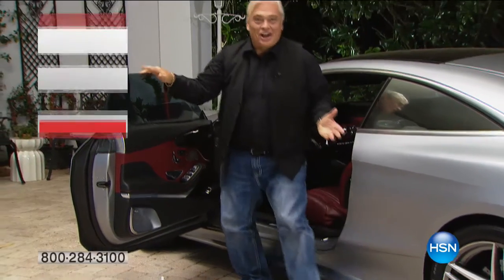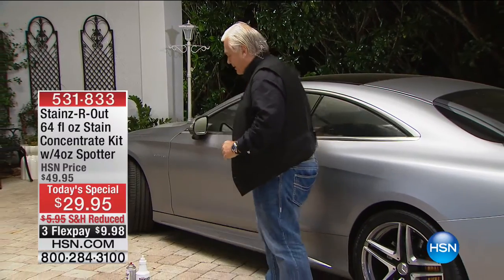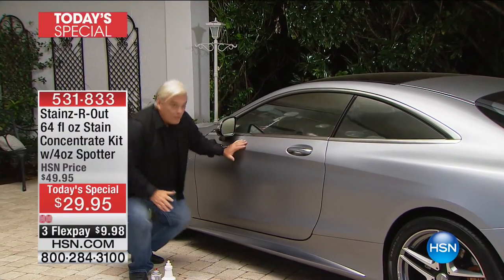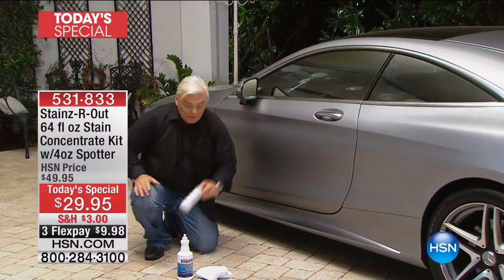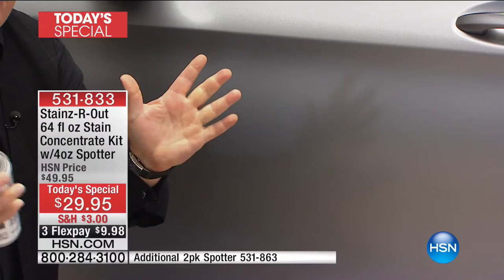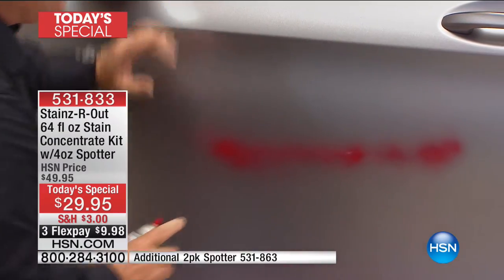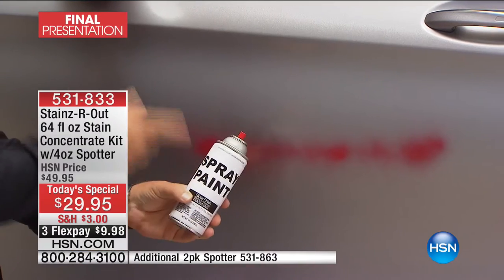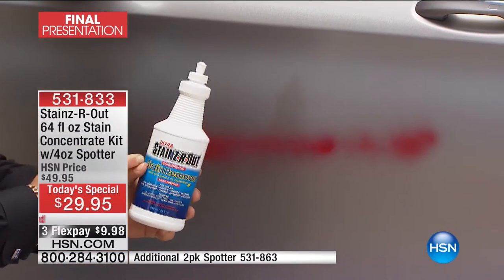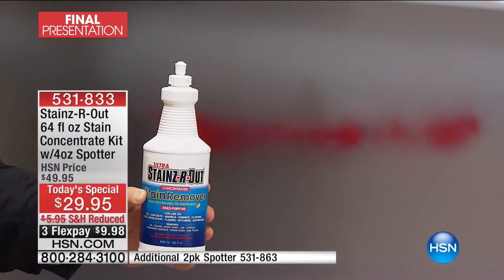Kelly, check out this car. Look at this gorgeous car, a $175,000 automobile. I don't even think this car manufacturer makes a more expensive car. Watch what I'm going to do. I'm going to take enamel spray paint to prove that Stains Are Out might be the best stain remover you ever laid eyes on. I'm going to spray it down with enamel graffiti spray paint. I have to show my identification for this. And halfway through, we're going to try to get it out with Stains Are Out to prove to you Stains Are Out is the best ever.